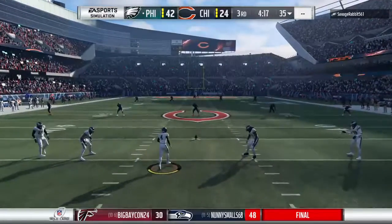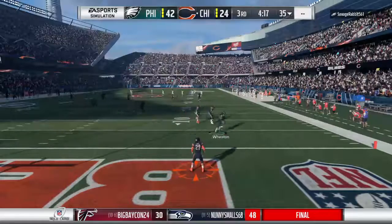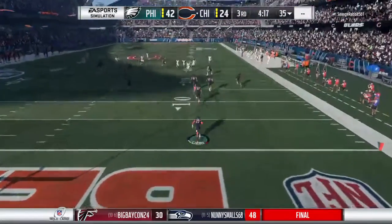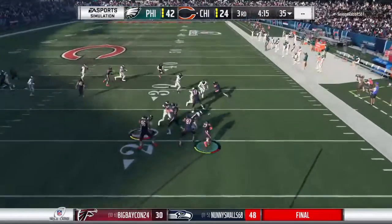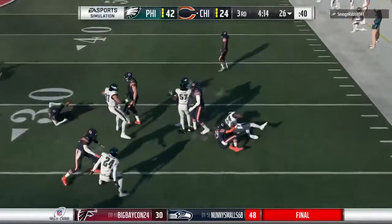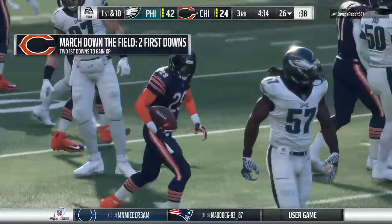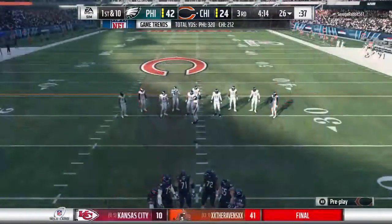Elliott now to kick this one away. This fielded a few yards into the end zone. And he'll get it up to about the 26-yard line, just across the 25. And now Chicago getting ready to go as they take the field.